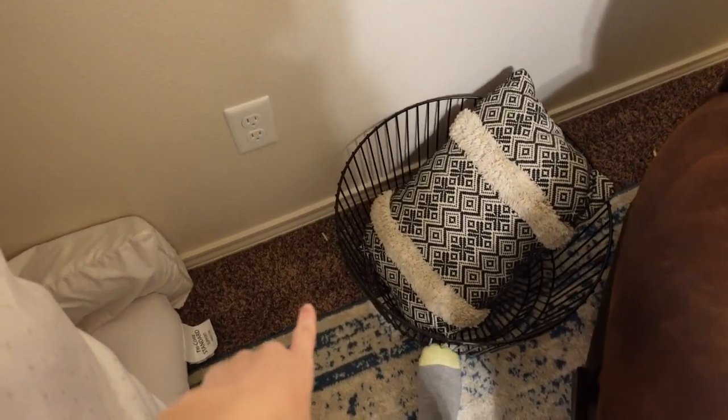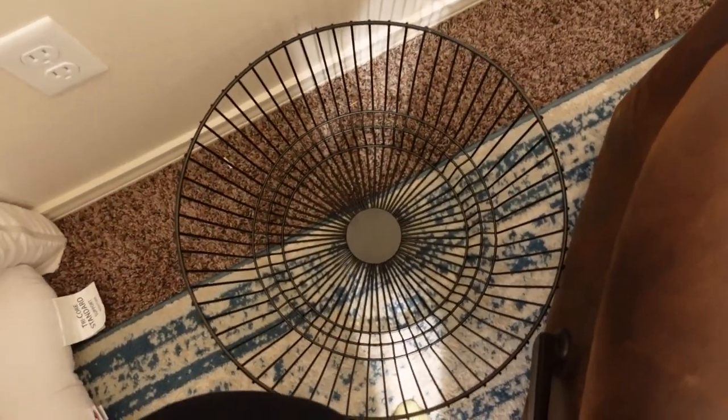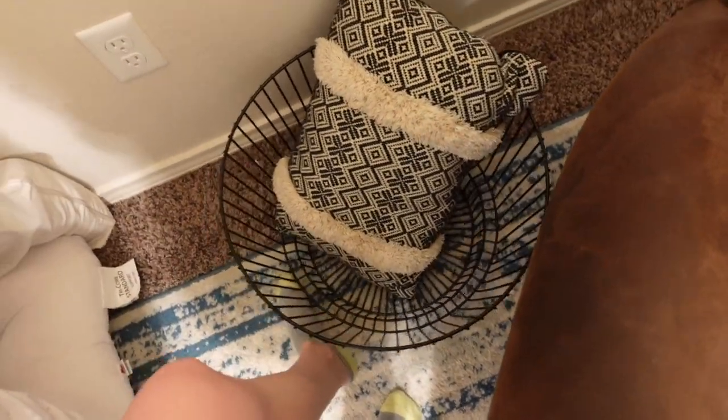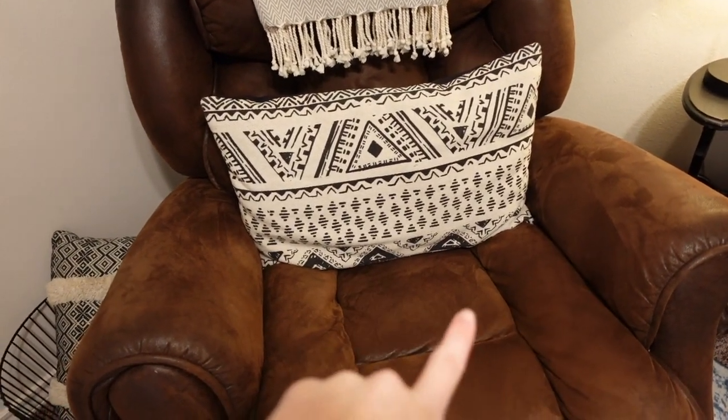Super easy fix when the baby's here. This used to be in our pantry, so I decided to just reuse it because we didn't use it a whole lot. This is just a pillow I stuck in there. It stayed empty most of the time, so I decided to put it in here. I'm going to put my nursing pillow and stuff in here, because I'll probably be nursing the baby a lot in this chair.